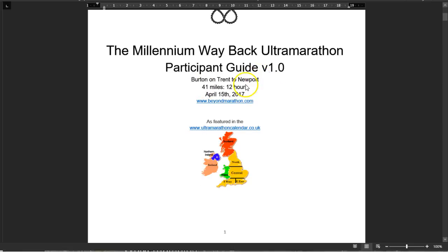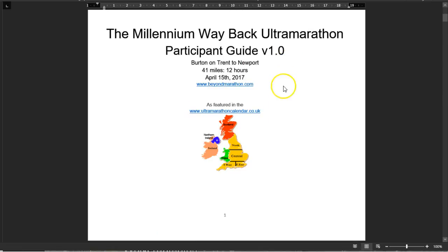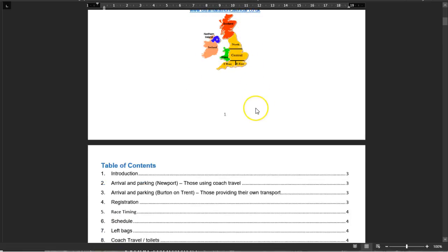So it's 41 miles in 12 hours and this year takes place on April 15th, which is a Saturday, not a Sunday. Just bear that in mind because our usual Millennium Way takes place on a Sunday. This does not. This is a Saturday. You'll find all the events in the UK, not just ours, everyone's on the UK Ultramarathon calendar, which is ultramarathon.co.uk. That's a very useful site.